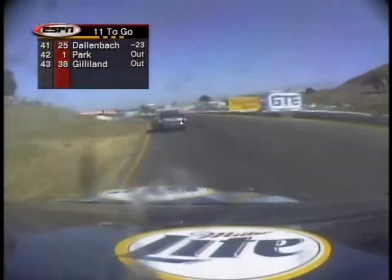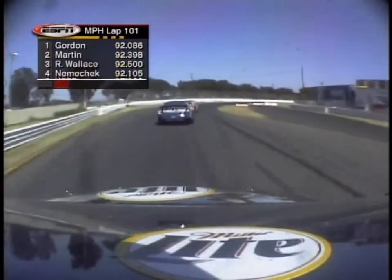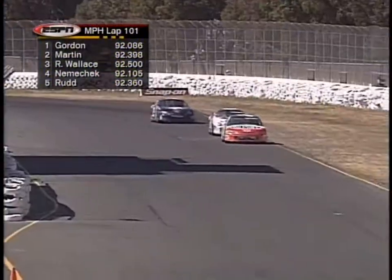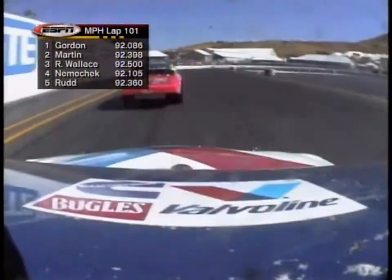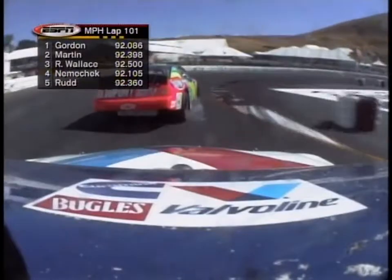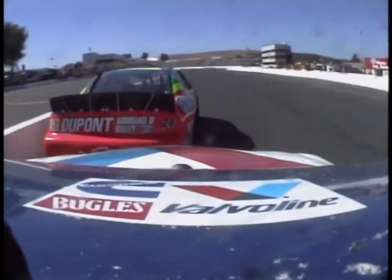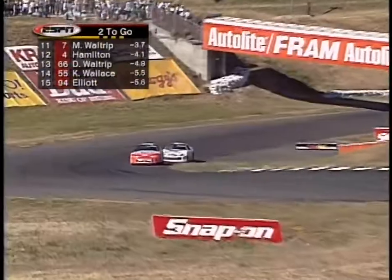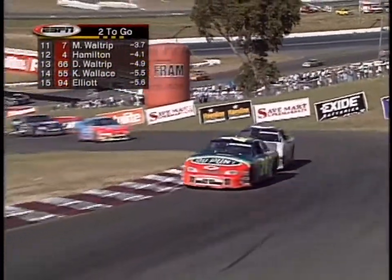Rusty Wallace has a good view of what's going on ahead of him. And he's going to watch Mark Martin this time going down in turn 11. Is Mark going to try once again to outbrake Jeff Gordon? Jeff really buries it down in the corner. Mark can't do it this time. Oh, he's going to try to get on the inside as he comes off the corner. Oh, not quite. And there are 2 laps to go now as Gordon heads up the hill once again with Martin in hot pursuit.